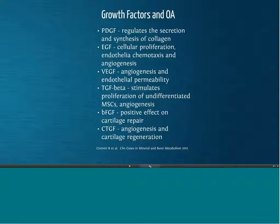The fibroblast growth factor, also known as beta fibroblast growth factor or the basic fibroblast growth factor. That's hard to say. I'm having a hard time saying that tonight. Positive effect on cartilage repair. Well, that's definitely a benefit in our arthritic patient. And then the connective tissue growth factor, there again, improved blood flow.